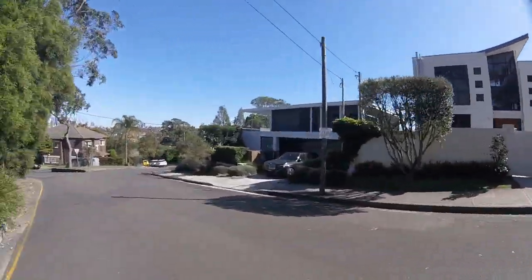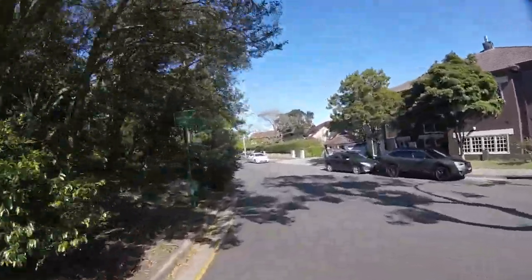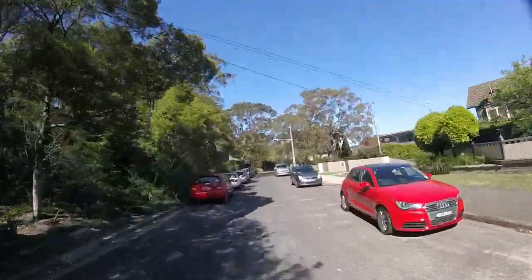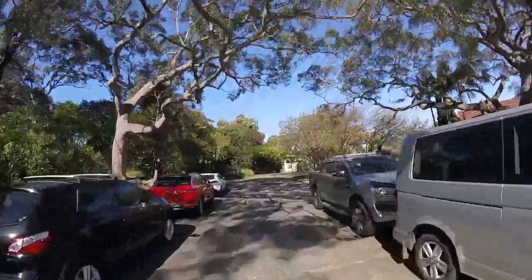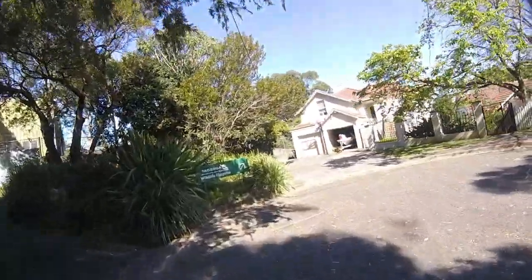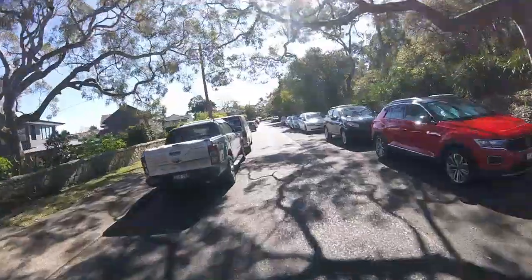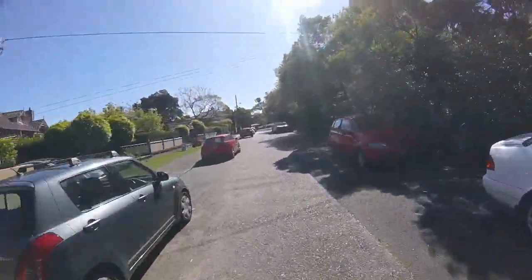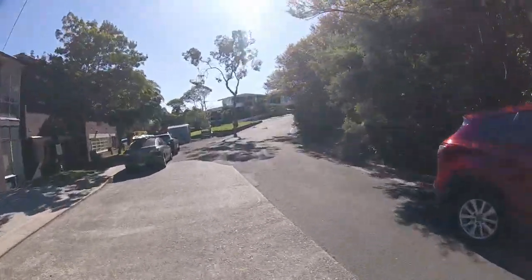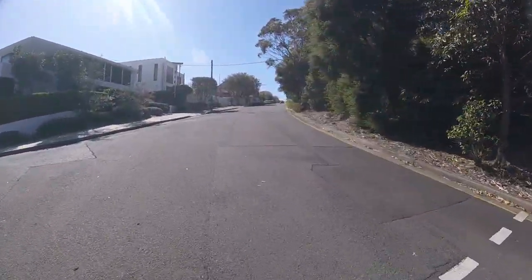Money around these areas, big money equals big houses. See, it's on a downhill, so if you walk all the way to the bottom, look out over the harbour, you've got to walk all the way back up. I'll head back up and get this job done, I think.